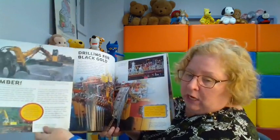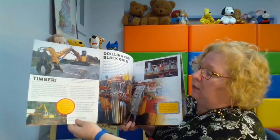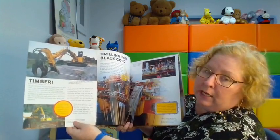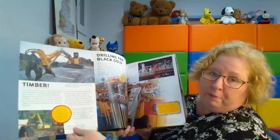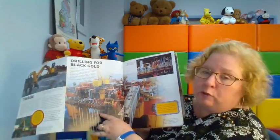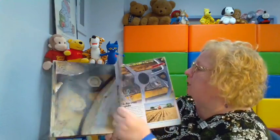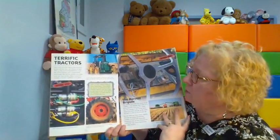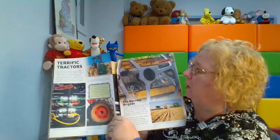Here's a timber machine. I don't know if you can see that. This kind of machine can pull up trees and peel the branches and bark off for when people need to get logs. Here's an offshore drilling rig for getting oil out from under the ocean. Here's some giant-sized tractors. Look at that big tire.